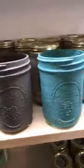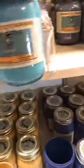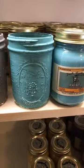There you go. Could you say the color of the paint? Teal River. Show her the jar. Actually, you can see the jar over there. Where's Teal River? I got to make sure I keep this down with Teal River. This jar, and this is the bottle it comes in. So there you go, Teal River.